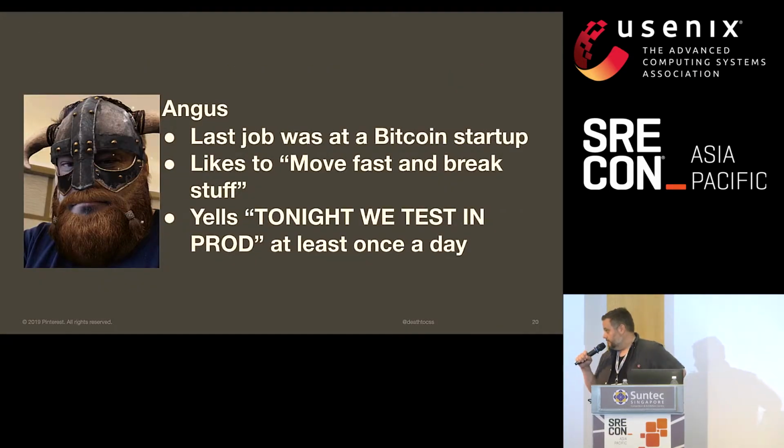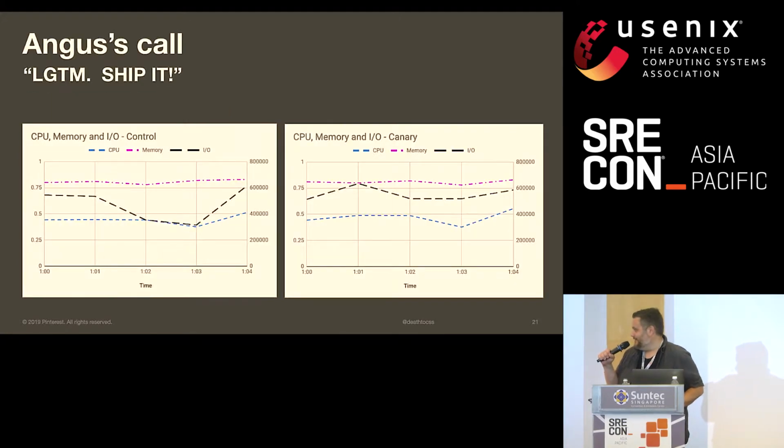This is Angus. His last job was at a Bitcoin startup. He likes to move fast and break stuff, and yells, let's test in prod at least once a day. I've never actually had anyone yell that, but I've seen it in commits. Angus's call: let's go, ship it.